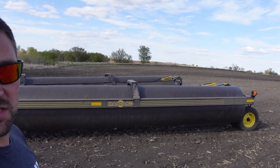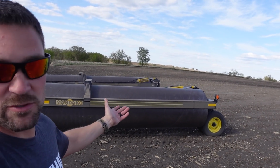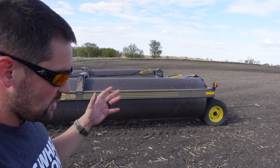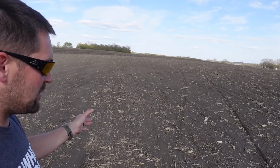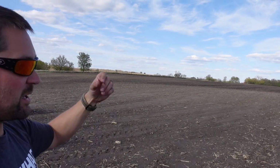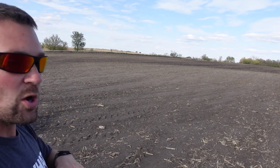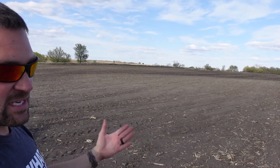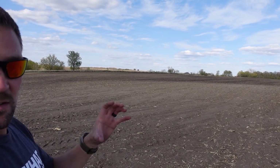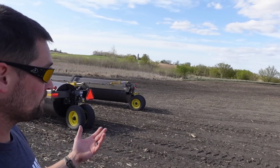I get a lot of questions about why we do it, because why are we out in the field driving around creating compaction? Well, this field is planted into soybeans, and the pods, the beans that we want to harvest in the fall, grow all the way down to the ground. So we've got to run the headers of the combine right on the ground, which is dangerous when there's little rocks that stick up. You can pick up rocks and run them through the machine, which is obviously not good.